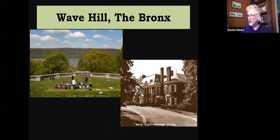So we go a little farther north and we go into the Bronx. And here we have a garden called Wave Hill. And you can see in the color photograph there, we're overlooking the Palisades. So we are very close to the Hudson River. And Wave Hill is in the northern part of the Bronx in an area called Riverdale. It's the site of two old estates that dated back to the 1840s. And on these old estates, there were many famous residents, including Arturo Toscanini, Teddy Roosevelt, and Samuel Clemens, who all spent time or lived in this area.